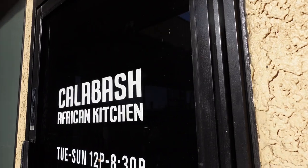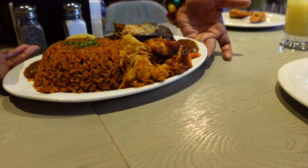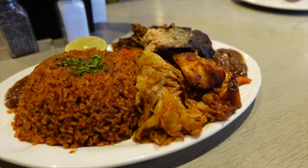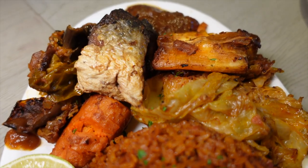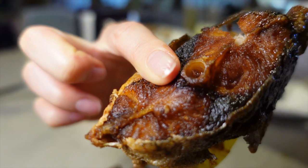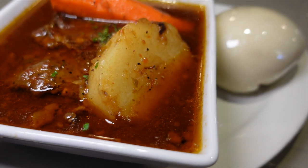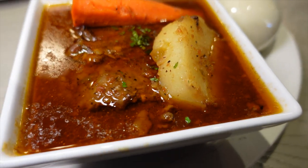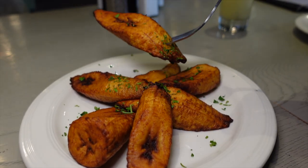We are so excited to feature West African food for the first time. Looking at this menu, we are gonna go with the Jollof rice, the chebuchen, with what they consider their most native dish, which is with the fish. Number two, we're gonna go with the oxtail soup with this fufu. I'm not quite sure exactly what fufu is yet. I'm assuming it's kind of like eating bread or rice or something like that. And we couldn't forget about the fried plantains.